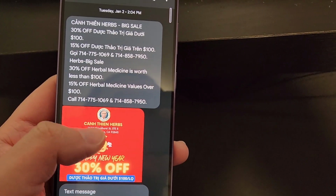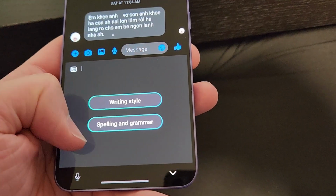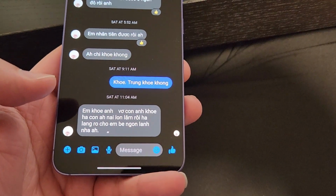So if you want to use it in Messenger, it's not available. Slightly annoying and counterintuitive in a way. I feel like if you want to use these AI features, it should have been built into the keyboard itself and not the actual texting platform.